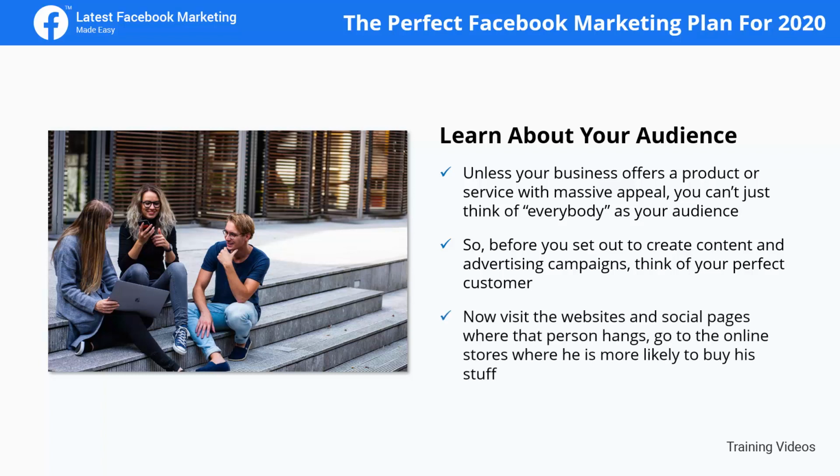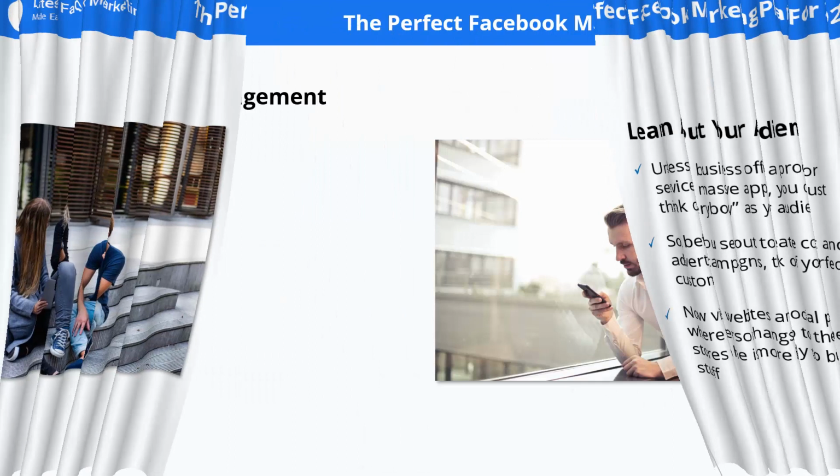Now, visit the websites and social pages where that person hangs. Go to the online stores where he is more likely to buy his stuff. Then, learn about the people that hang on those places and create a customer profile based on matching attributes. That is going to be the average member of your audience.